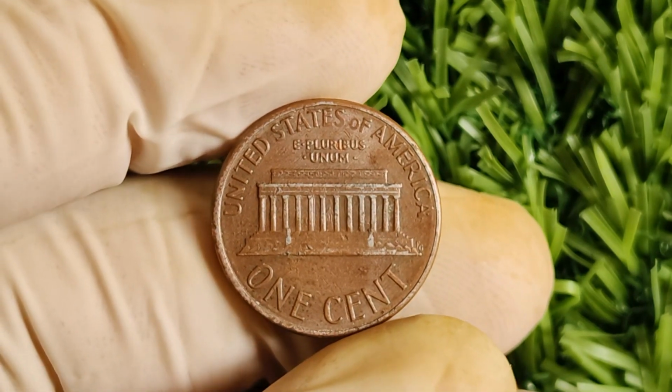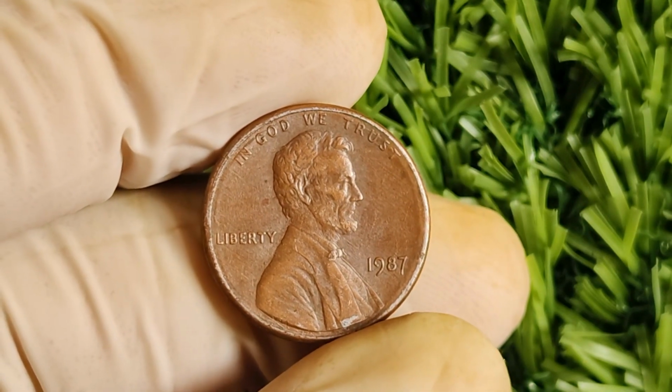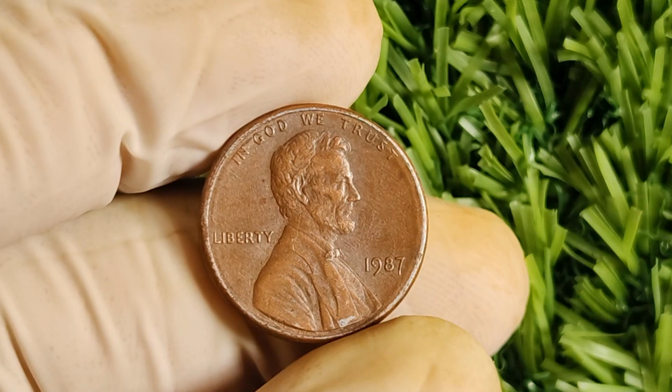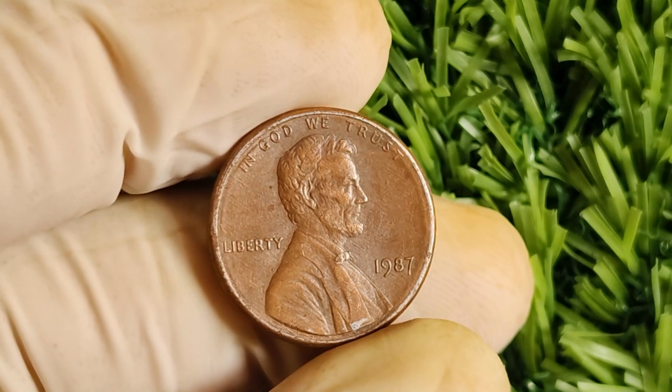Now let me tell you a quick personal story. I was at a garage sale a few years ago when this older gentleman was selling a jar of pennies for $2. The jar had to have at least 300 pennies, so I'm thinking, hey, maybe I'll find a wheat penny or two. Little did I know I was in for a coin collector's jackpot.